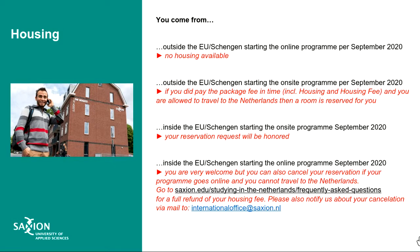So the package fee in time, and we can make sure you are able to travel to the Netherlands and we have your visa application started. And we make sure there's a room available for you. If you come from the European Union and you're starting the on-site program in September 2020, your reservation request will be honored if you made a reservation request.